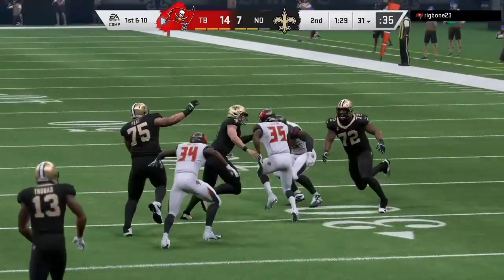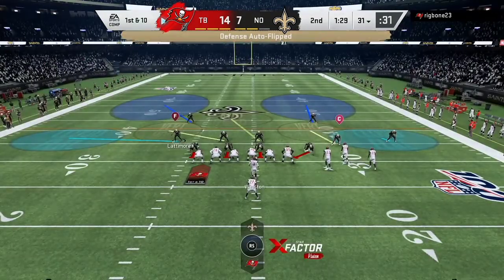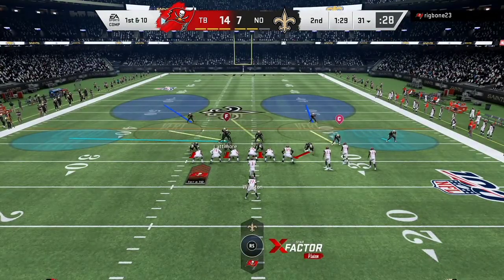He was trying to hit Thomas that time. Brandon, this is a veteran quarterback back there. He should know better than to make a throw like this. This is definitely not his best ball, and I think he knew this was trouble the second it was leaving his hand.